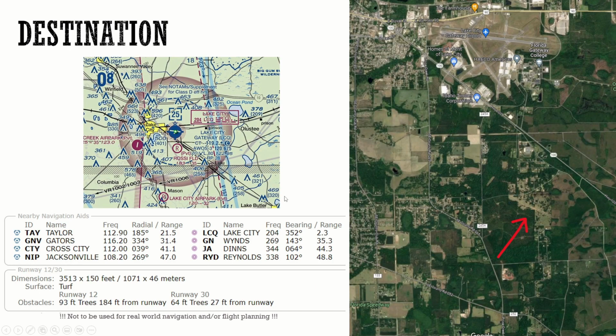The other field is the Rossi Field. It's a privately owned field, but of course we have the virtual permission to land there today. It's just south, I believe it's like 4 nautical miles from the Lake City Gateway Airport. I don't think that you'll mistake one for the other, but you can use this big airport as a reference where to find the smaller one. The surface should be turf. If someone downloaded the scenery for that, I believe it might be grass as well. We'll see when we come there how it looks. There are some nearby navigation aids, so you can use those also if you're not sure where you are.